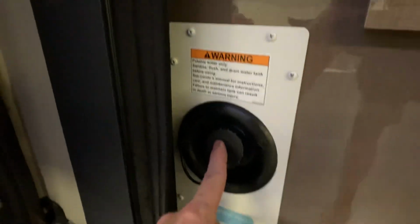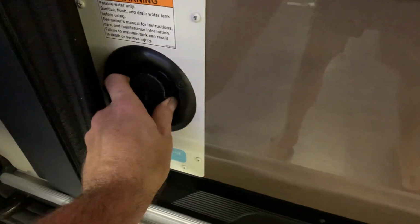There's your gravity water fill. I believe it's going to be a 25-gallon freshwater tank on this. Let's close this door.